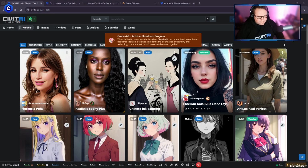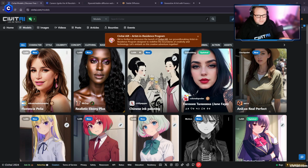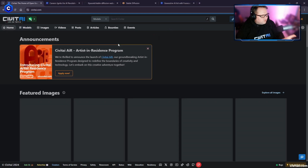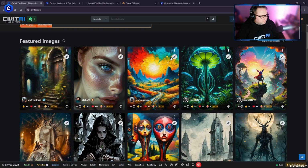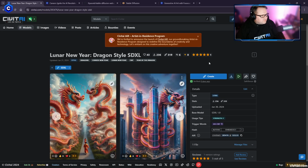grandma's browsing. So I don't want to click around too much because I do have some not safe for work content on my own page, and just knowing my luck, I'll find it. And being a moderator, I also see content which has not yet been scanned, so I've got to be real careful with what I'm clicking on. But say we went to a model, Lunar New Year Dragon style. Surely this one's safe. Okay.